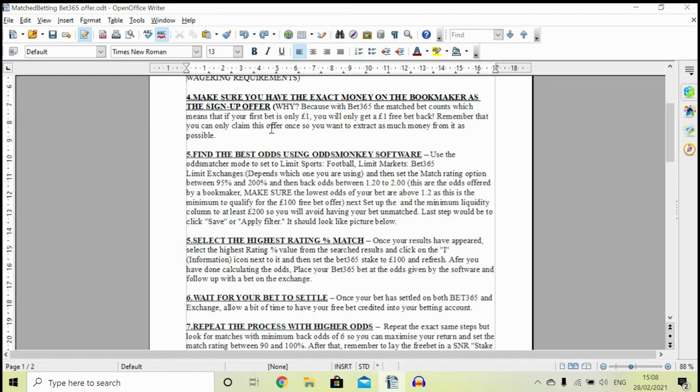So if you stake £100, that's the maximum match bet you can do. You will get a £100 free bet. So obviously, it's not worth screwing it up with a £1 bet just to try out. But just go with £100. Trust me, if you do it, as I say, you will make a decent profit out of it.